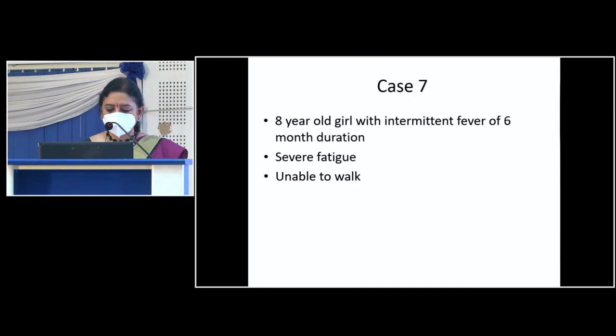So the next child, an 8-year-old girl with intermittent fever, 6 months duration, fatigue, unable to walk. What does that inability to walk say? That there's something infiltrating the bone, bones are painful, so they're not able to walk. This is a very hallmark thing of marrow infiltration.